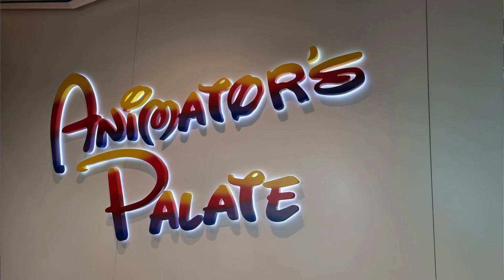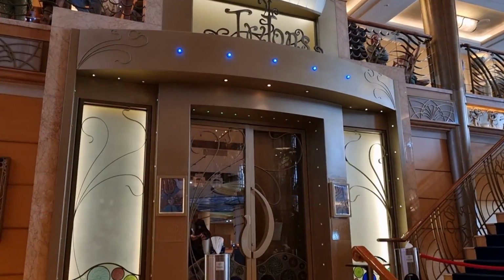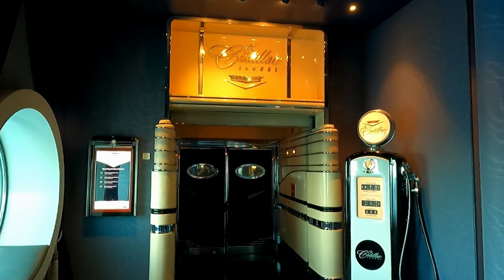So on the ship you spend a lot of time eating food. There's so many different restaurants. There's the set restaurants that you get given each night, and then there is also other restaurants that are just for adults only, things more like that. They're a bit more like bars and that sort of thing as well. Yeah, it's a fantastic assortment of stuff.